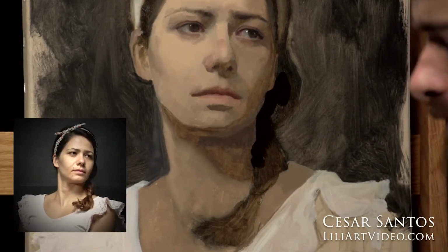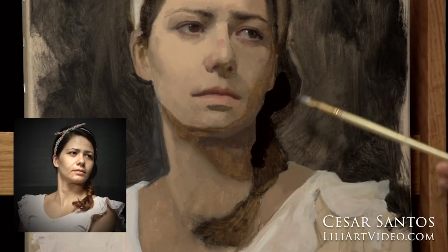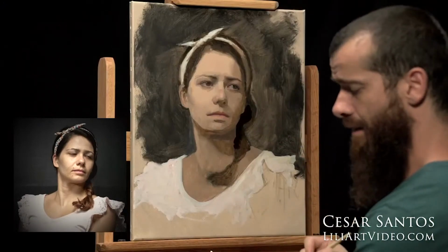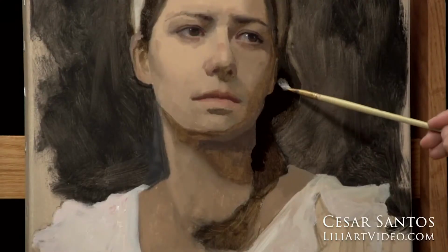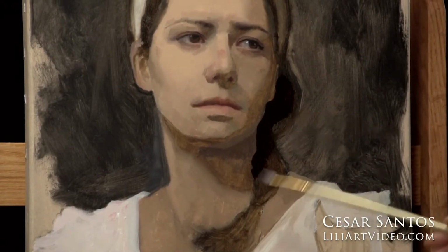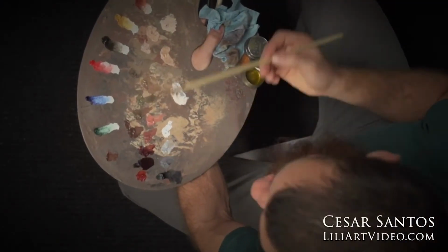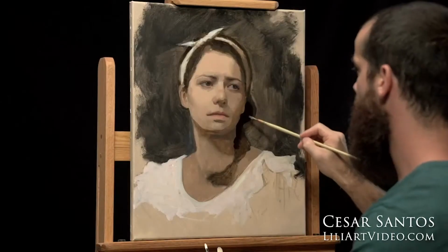I tend to be thinner in the darks than in the lights. That way, if you need variety, that tendency comes from a necessity. Back in the days, the darks covered pretty much the surface when you painted on. But the lights, we didn't have titanium white until recently, 100 and some years ago. Before, they used to have lead white, and that was transparent.